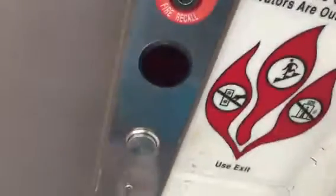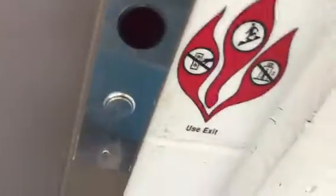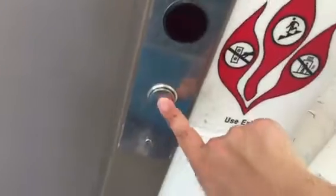All right, everyone. This is the Addison Avenue parking deck elevator in Elmhurst, Illinois, the downtown part. And guess what I found? My first Otis Series 7. Now this is awesome.